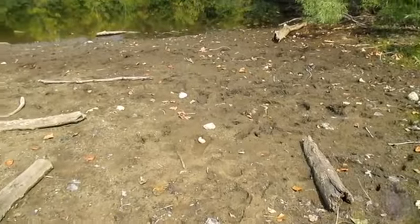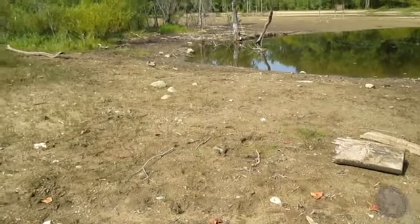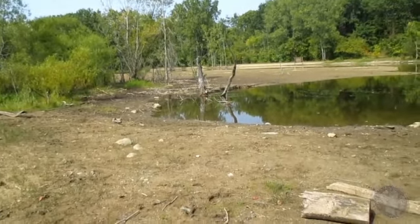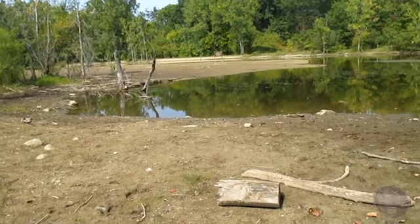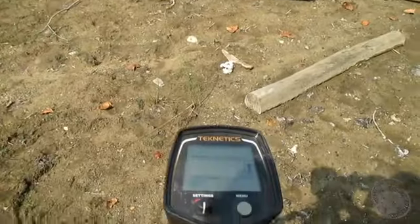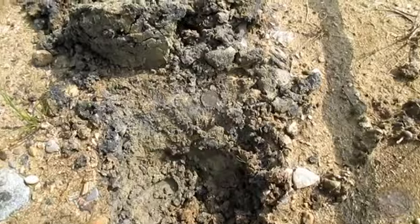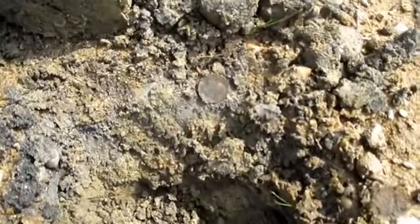Cool. All right, this is what I'm dealing with. We haven't had hardly any rain, so I've got all this dried up small lake to detect. I'm excited. Yeehaw! All right, here's my fourth signal. Another dime.